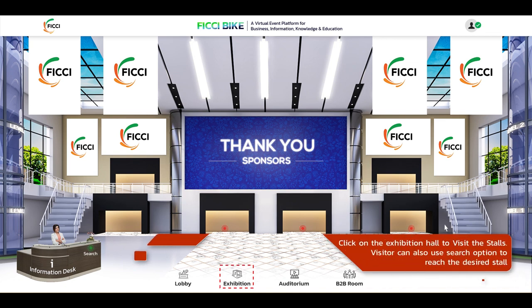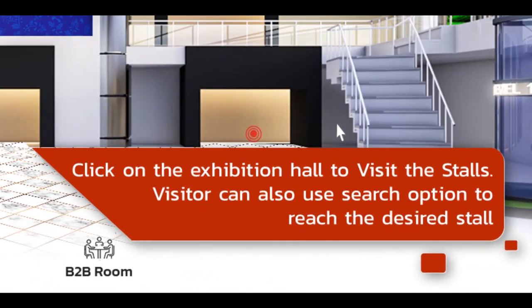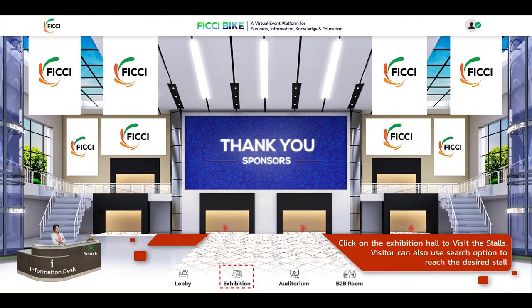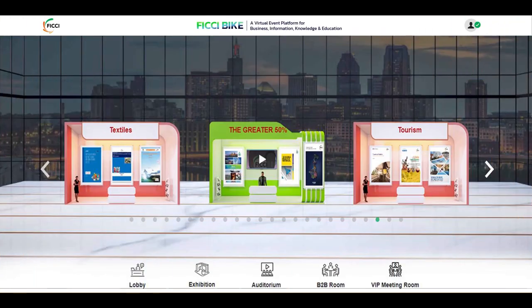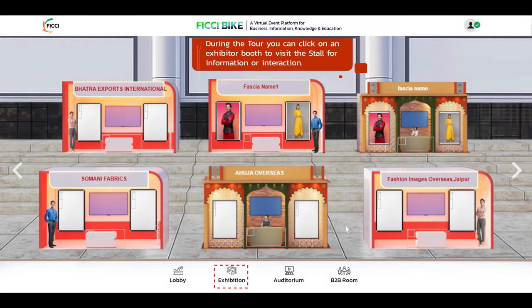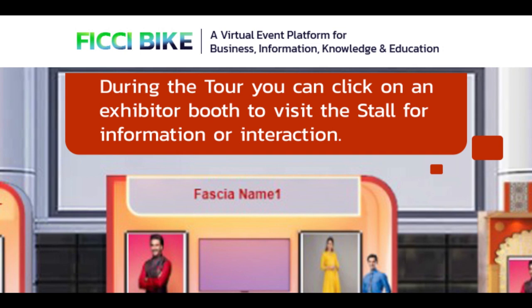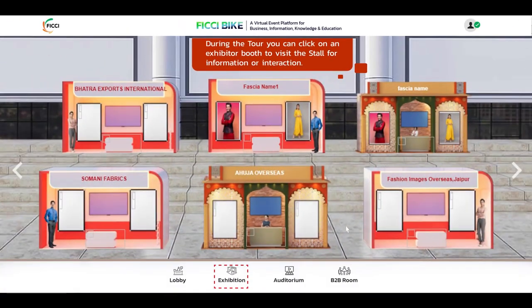Click on the exhibition hall to visit the stalls. Visitor can also use search option to reach the desired stall. During the tour, you can click on an exhibitor booth to visit the stall for information or interaction.